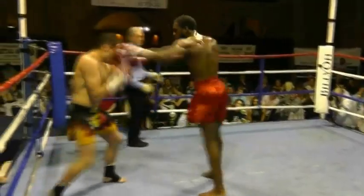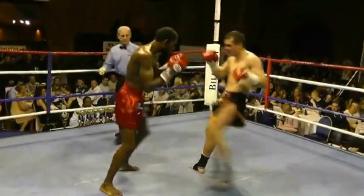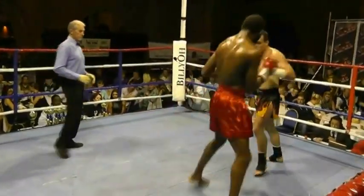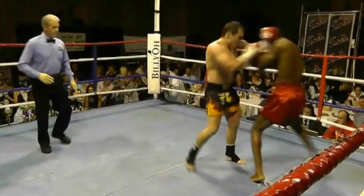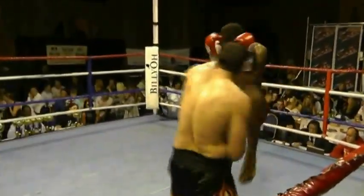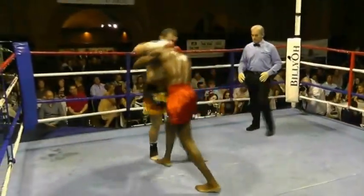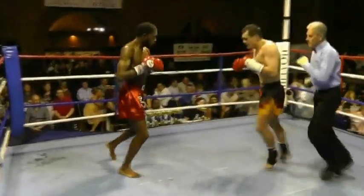The knee this time from Powell coming forward. Powell being told to up his work rate. There comes the one knee again in the clinch, but Panisius is walking through it at the moment to work his boxing, but he has slowed slightly in his responses. Powell gets the knee through this time.